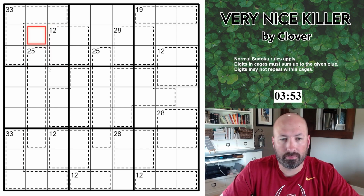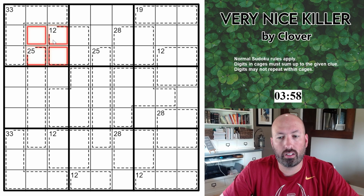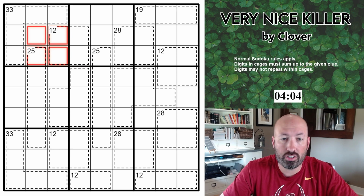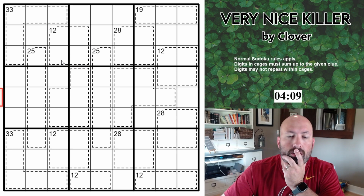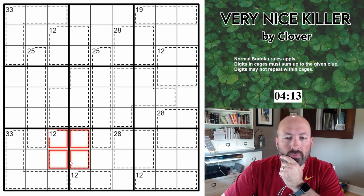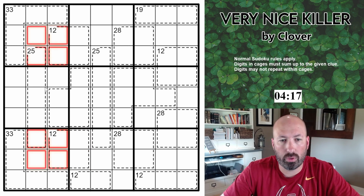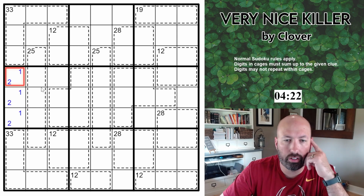I see. Okay. That's where we need to look. These 4 cells equal 12. But also these 4 equal 12. So essentially, we have 2 12 cages overlapping. And the same thing down here. So you have to have a 1 and a 2 in those as well, which means there's a 1 and a 2 over here. I don't know that that tells us much, but we know that's true.